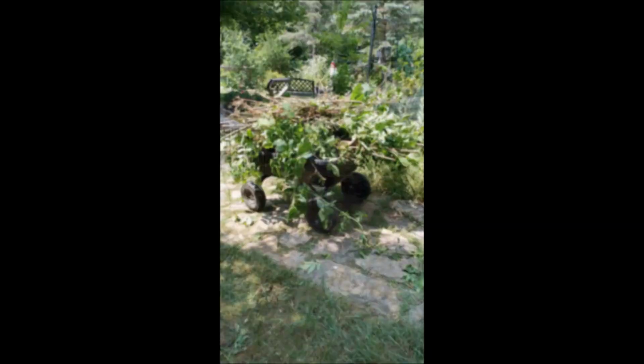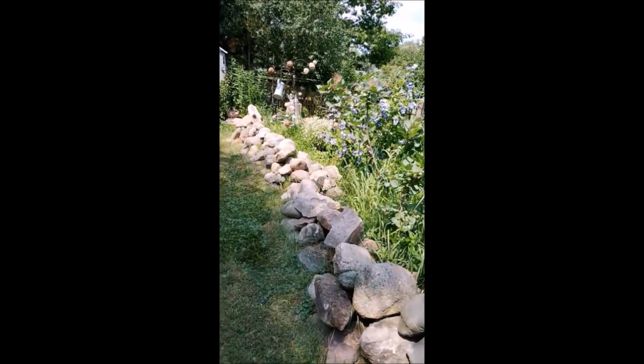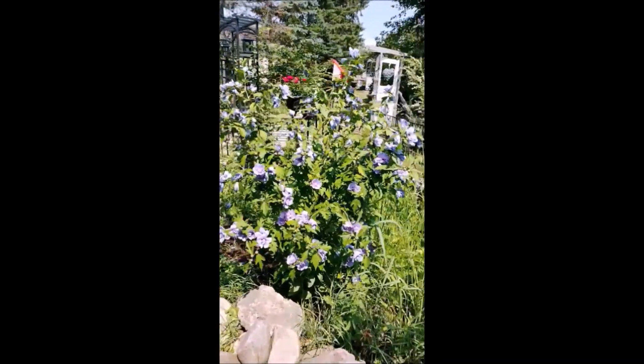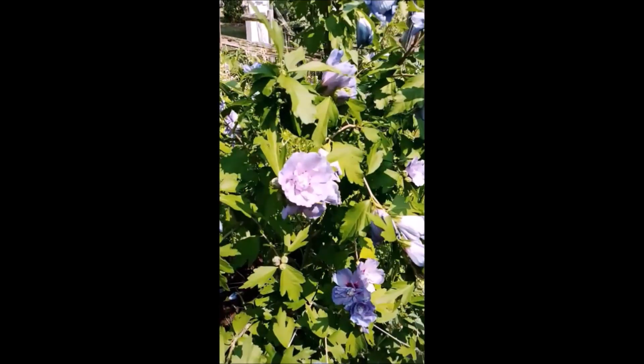A whole cart full. Now I just walked down through the path and I wanted to slow down here to show you my Rose of Sharon. It's all in bloom. And there's still a lot of blossoms yet to come. Nice purple.